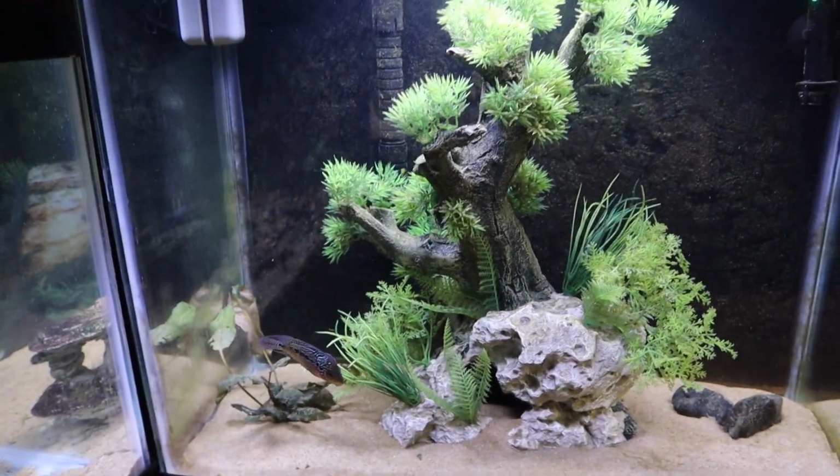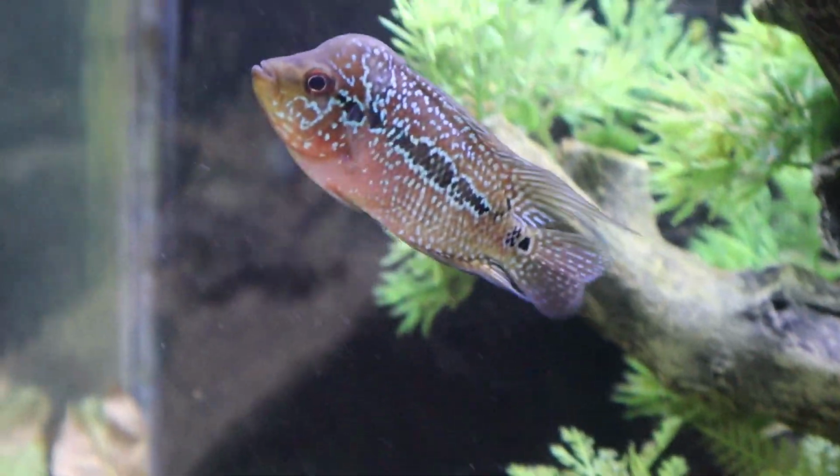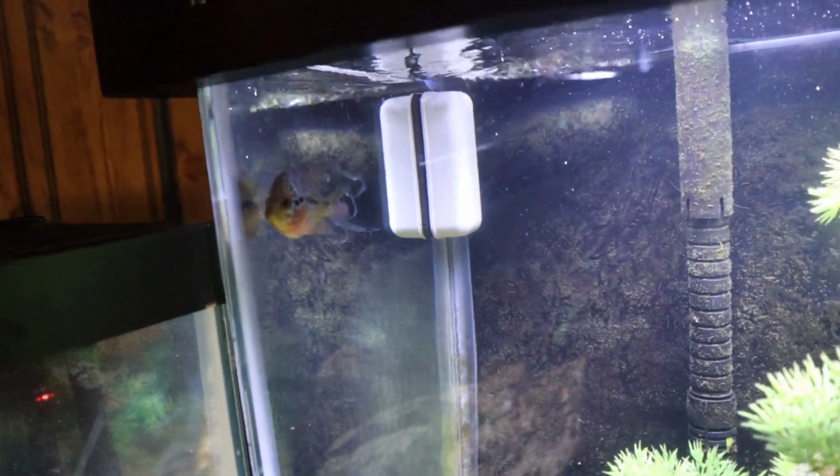Now moving on to the 25-gallon flower horn tank, home to my baby flower horn Pluto. There he is right there. Such a beautiful fish. This is my favorite fish that I have by far.